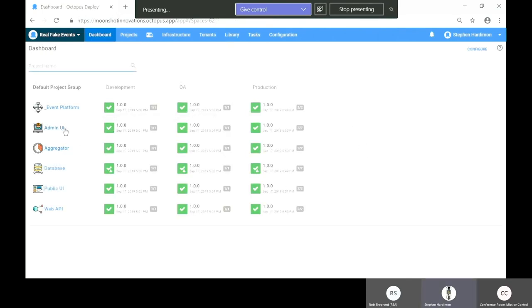So, taking a look at the dashboard, we see that the event platform has been deployed. This little badge right here tells you that there was one tenant that could receive this deployment, which is true because I only have the one development tenant, one QA tenant, and then I have my two production tenants, real fake events and event source. So this lets you know that everything across the whole system is up to date with the latest and greatest, which is version 1.